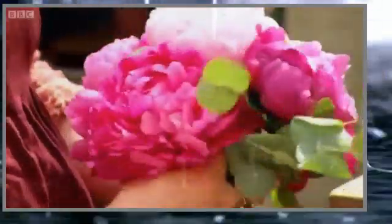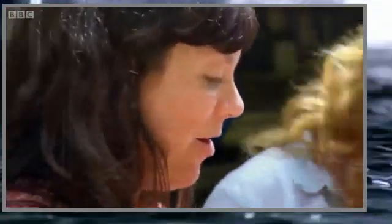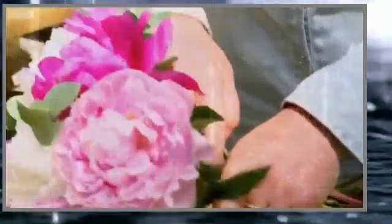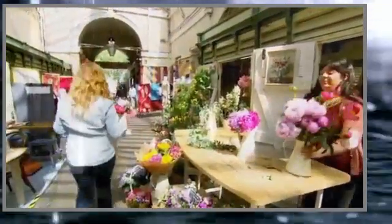I bet these all come in from abroad, don't they? They do, that's the sad thing. Most of the flowers I get are locally sourced, but with peonies, it's virtually impossible. That's why I want to get everybody growing peonies in the garden. I'm going to use Lucy's beautiful bouquets to grab people's attention, then hopefully convince them to buy a plant of their own.